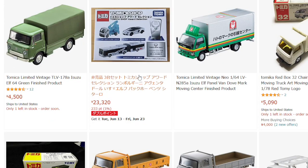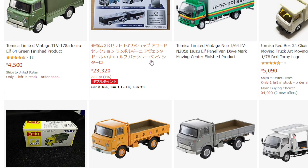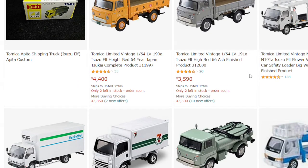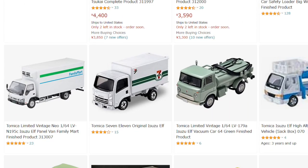So Isuzu Elves, as mentioned before, the Tomica special events or so forth, they're the ones that tend to go up in price because those are the ones that are a little harder to get and obtain. Isuzu Elves are vehicles also that retain their value or go a lot higher. These are beloved vehicles in Japan, so don't be alarmed when you see something like 4,400 yen or so. These are older, and some of these are vintage. The vintage versions tend to go up a little higher than that.